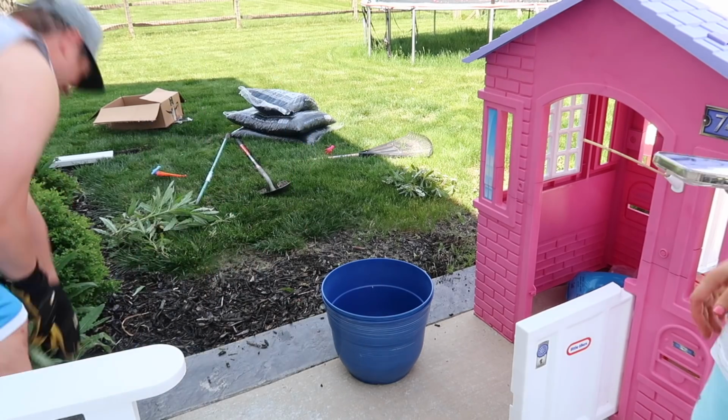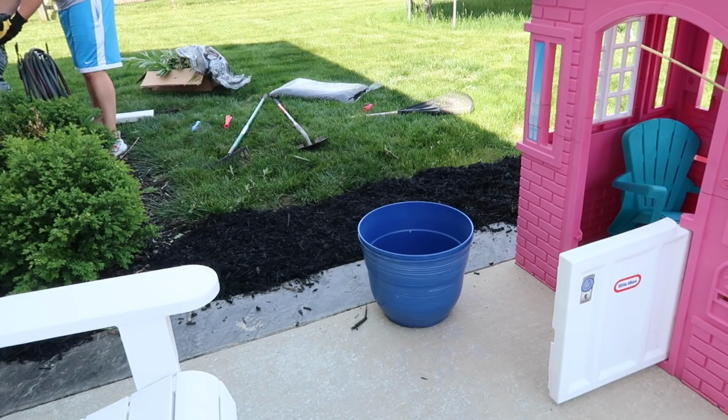Please do not judge me for her bedroom. She will be cleaning it up this weekend. It's one of those times that I'm gonna grab her bedding and just shut the door until she cleans it up.